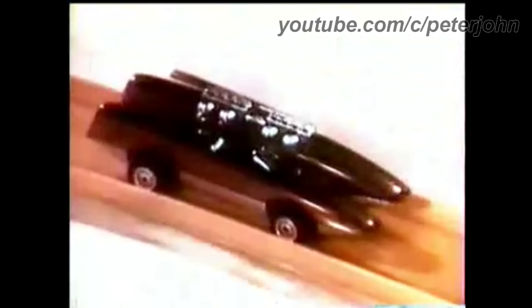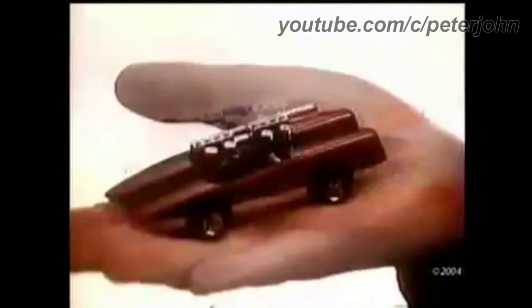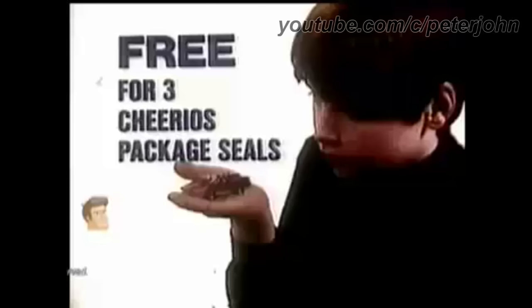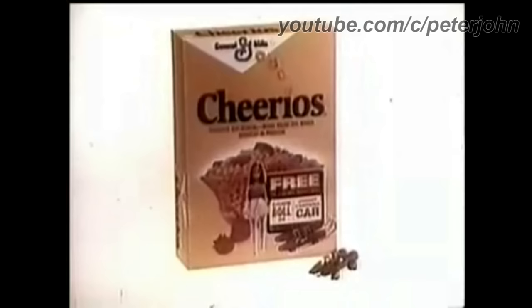Here is a commercial. Race to win with the Johnny Lightning model Double Trouble from Cheerios. Double-barreled body, wide track racing slicks, solid all-metal body construction. Johnny Lightning Double Trouble, yours free for three Cheerios package seals. Double Trouble, the custom-designed sidecar racer, streamlined, built for speed. Double Trouble, free from Cheerios. Details on specially marked Cheerios packages. Johnny Lightning Double Trouble.